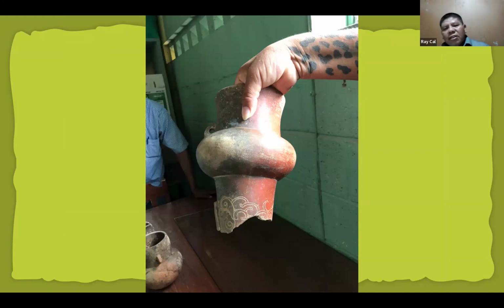There was a development close to this cave where we found this incense burner. So we got permission from the archaeology department to get it, and we put it in our office to safeguard it. But all artifacts are property of the government of Belize. So we are just safekeeping it for the moment.